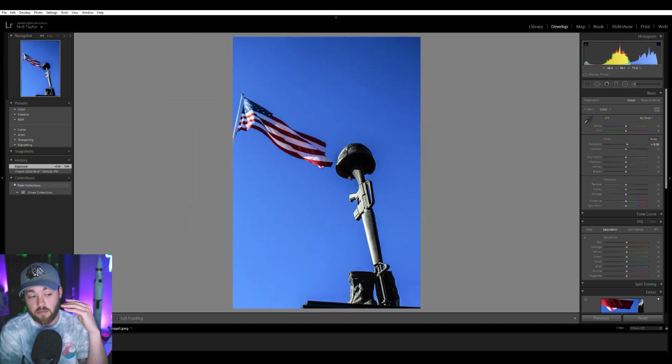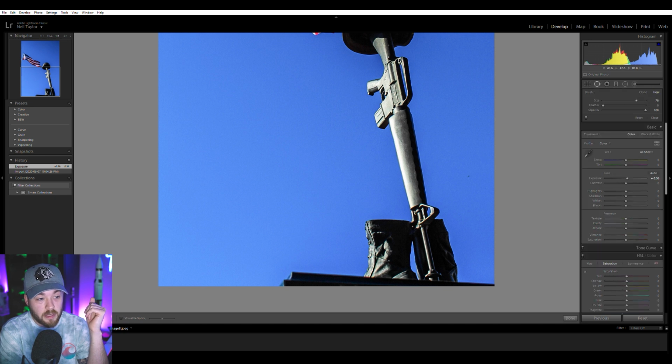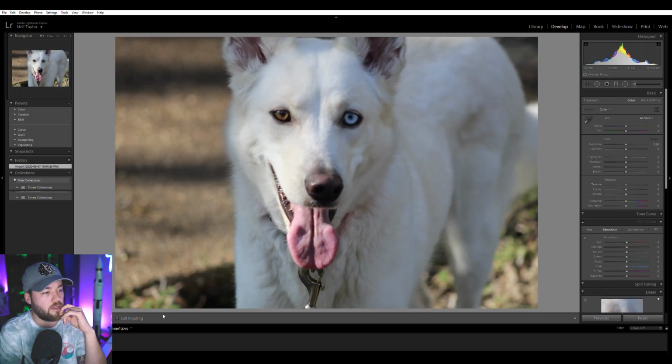But that's not a cloud in the sky, which is cool. I think I can see a mosquito right here, so I might remove that. But yeah, I like what's being symbolized here. It's a very powerful photo from a photographer's perspective. I kind of want to see that whole pole in there though, just because it's coming in at an angle. It just feels unrealistic.